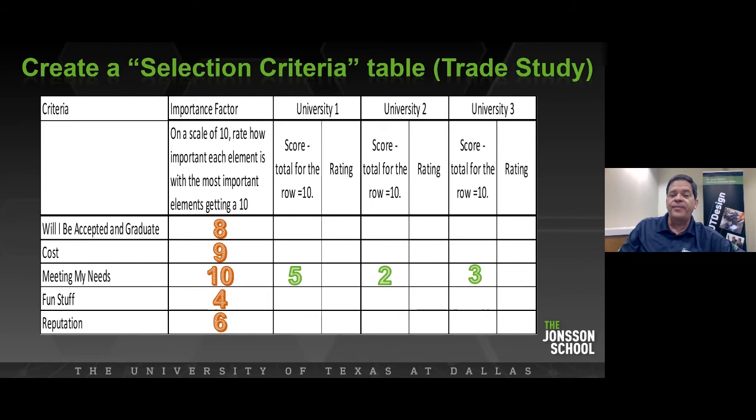Now, some students have come to me and said, this is a great tool, but 5, 2, and 3, that's just too hard. I need more numbers. If you want to, you can make it add up to 100. And so instead of 5, 2, and 3, it's 50, 20, 30, or you can have more delineation. That's up to you. Just make sure for this trade study idea to work that these numbers must add up to 10. Now, take the importance factor, multiply it by the university number, and in the first case, University 1 has a total of 50. Do the same for University 2 and University 3, and you see how you can total up all the numbers.